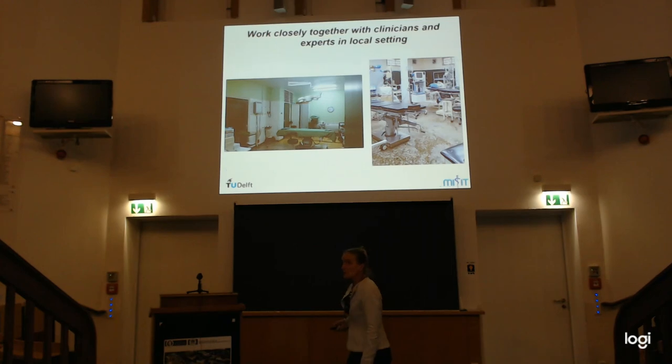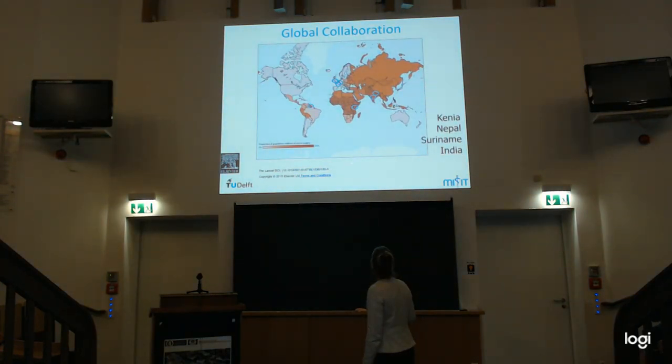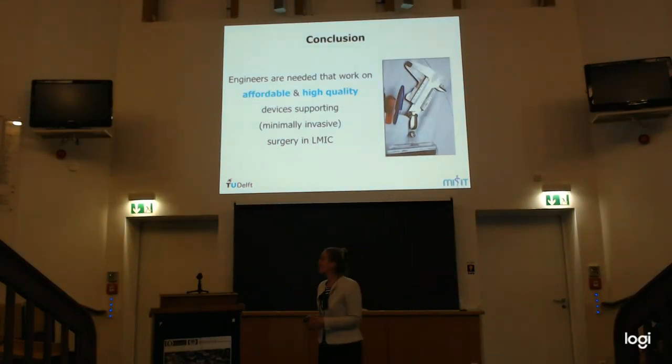To be able to do that, we have to work really closely together. That's also what we're doing, with the people working there and living there, because only then do we know what the setting is and what we need to develop. We work together now with Nepal, India, Kenya, and Suriname on these kinds of projects, and we really encourage them. So then we go back to the code.